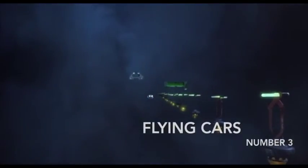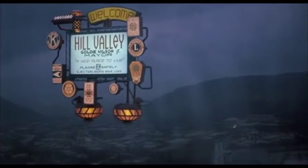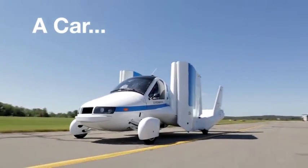Number 3. Flying cars. This is one of the most convenient inventions in the movie, but it is also the most unlikely. This device is simply a car with hover-converted tires allowing it to fly at different altitudes. This concept has actually become a reality. Well, sort of.